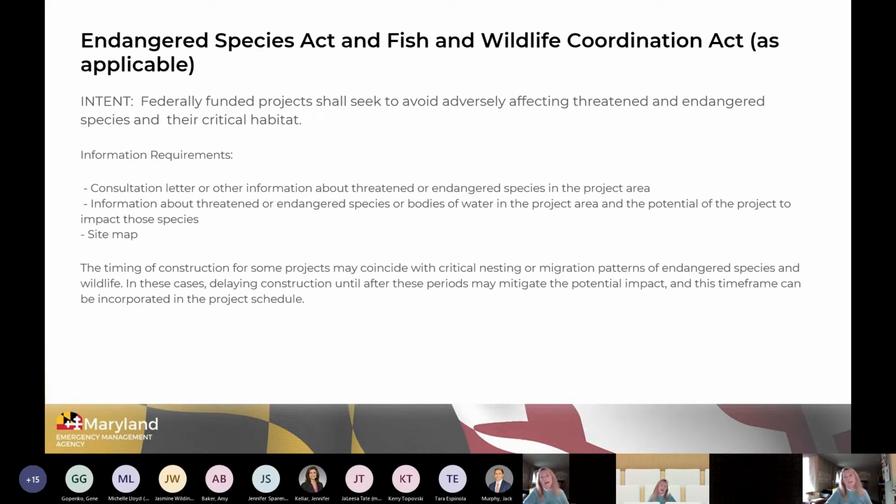So another act that typically comes up as a part of a lot of these projects is the Endangered Species Act and the Fish and Wildlife Coordination Act. So this is not always required. It's applicable based on the project. The intent is that federally funded projects shall seek to avoid adversely affecting threatened and endangered species and their critical habitat. The information typically required for this is, again, maybe a consultation letter or other information about threatened or endangered species in the project area.